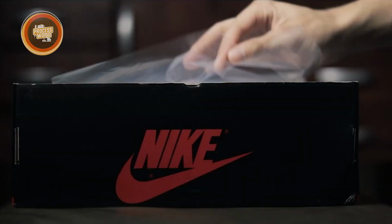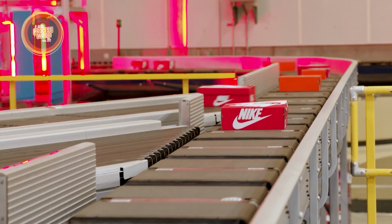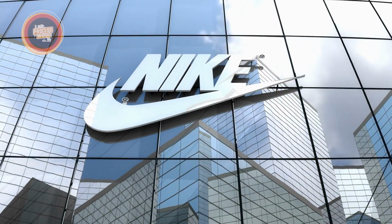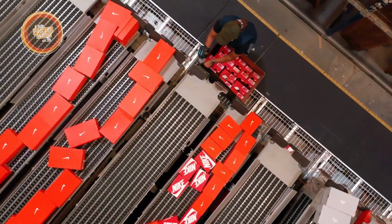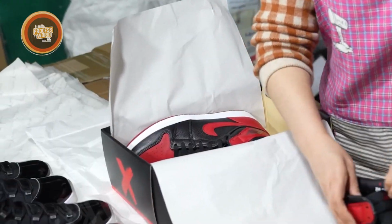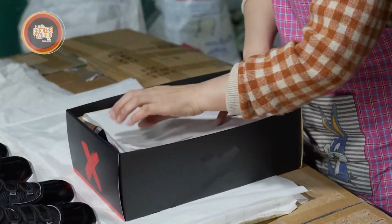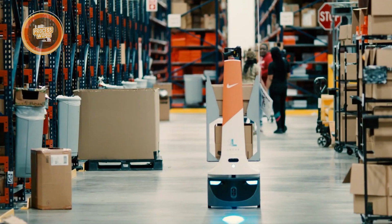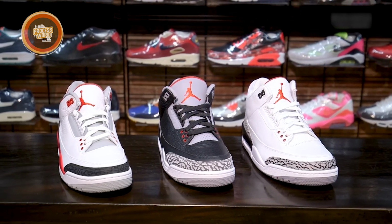Interestingly, Nike's packaging process is as thoughtful as the shoes themselves. Each pair is carefully placed into a box designed not just to protect the product during transport, but to represent the brand's iconic image. The boxes are made from recycled cardboard, reflecting Nike's commitment to sustainability. Inside, the shoes are wrapped in tissue paper to keep them clean and free from scuffs. The packaged boxes are then organized and stacked into pallets, ready to be shipped out. This seamless process is what keeps Nike at the top of the game.